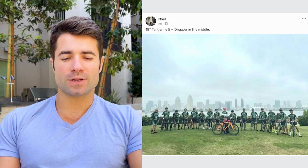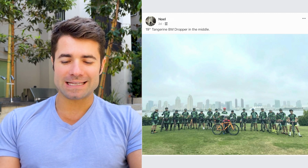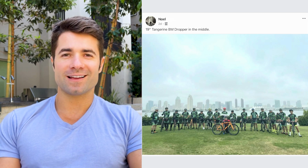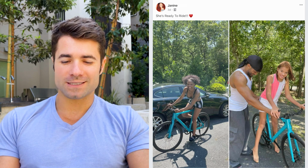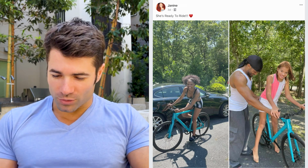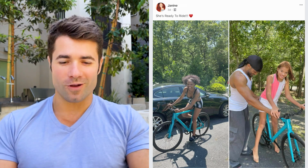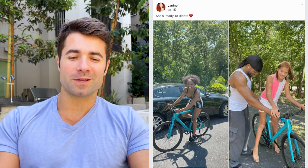I did save a few more rider photos to wrap up this update, starting with Noel. 19-inch tangerine Babymaker dropper in the middle. That's just awesome. Bunch of riders there on their road bikes, it looks like, and the San Diego skyline behind them. Super cool. From Janine, and Janine, I know you've been waiting on this bike for a while. I've seen your posts. She's ready to ride. I'm so glad you finally got your blue raspberry Babymaker Pro. Congratulations. Ride safe out there. I'd recommend some shoes and a helmet before your next ride.